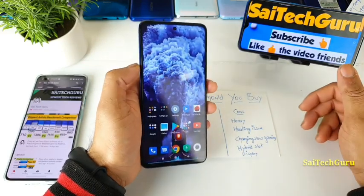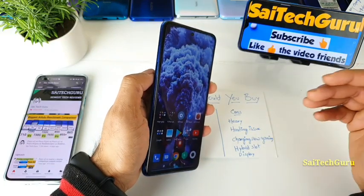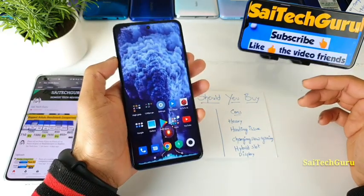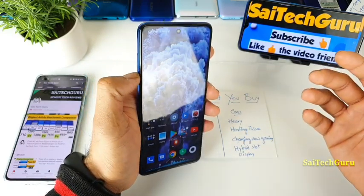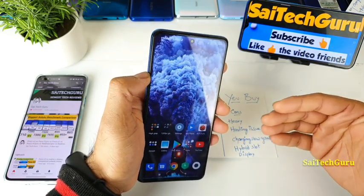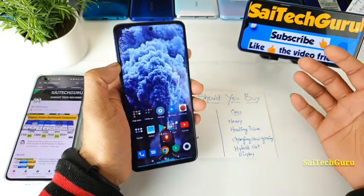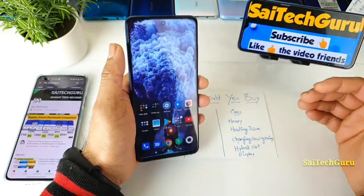And next is the hybrid slot. The Poco X3 has a hybrid SIM slot, which is not a dual SIM slot. So for some people it's okay, for some people it's not okay, because they will be using 2 SIM cards and they will be using the memory card. If they want to transfer to the Poco X3, they cannot. You need to have either 2 SIM cards, or 1 memory card and 1 SIM. So this is an advantage and disadvantage for few users. It may not be okay with everyone, but with a few of them. So that's why I did include that one as a con.